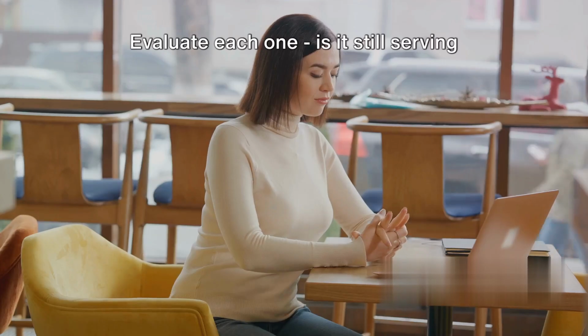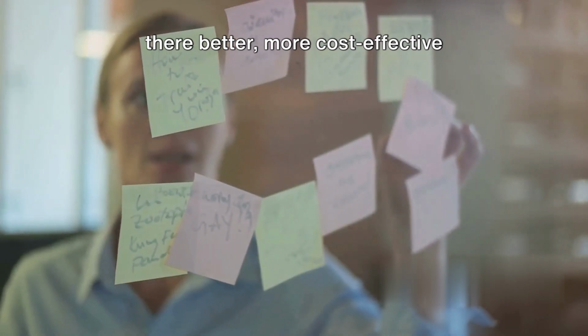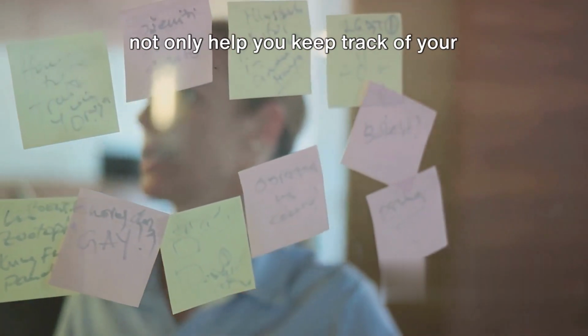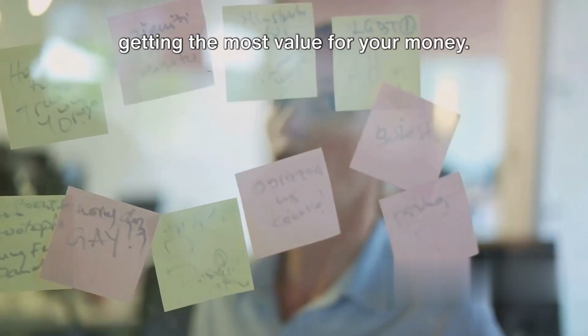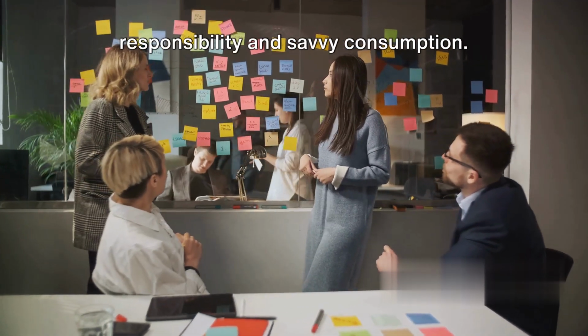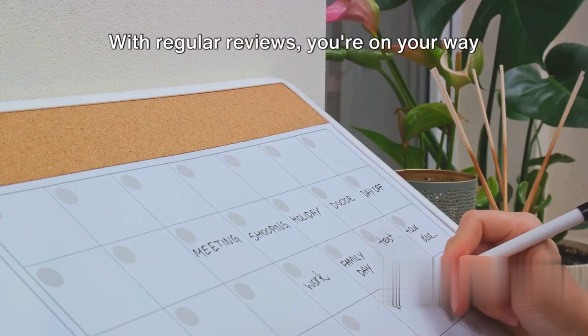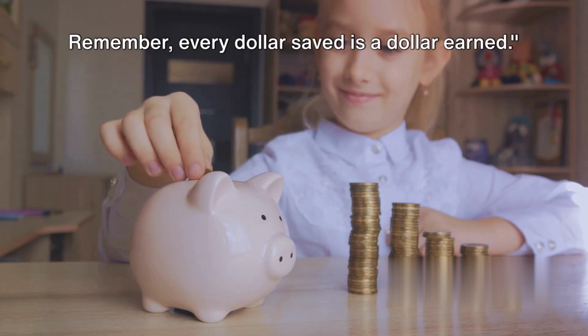Evaluate each one. Is it still serving its purpose? Is it worth the cost? Are there better, more cost-effective alternatives available? Regular reviews not only help you keep track of your expenses, but also ensure that you're getting the most value for your money. It's a proactive step towards financial responsibility and savvy consumption. With regular reviews, you're on your way to better managing your subscriptions. Remember, every dollar saved is a dollar earned.